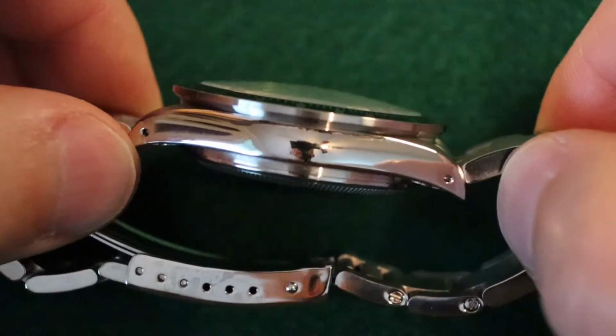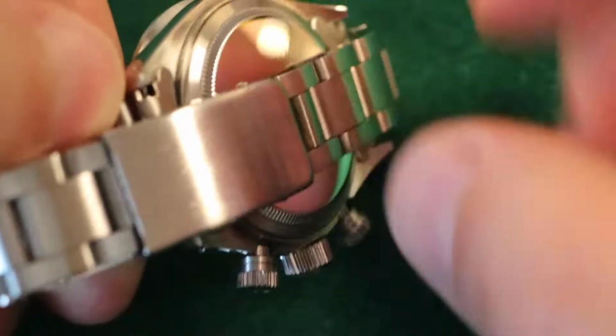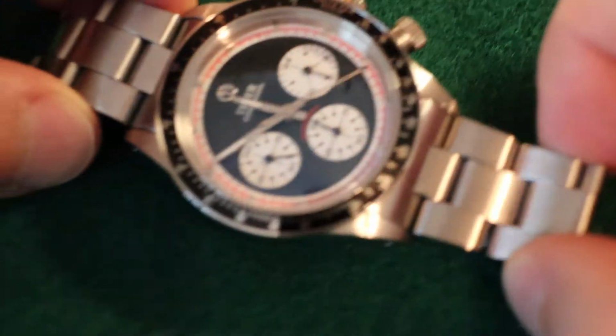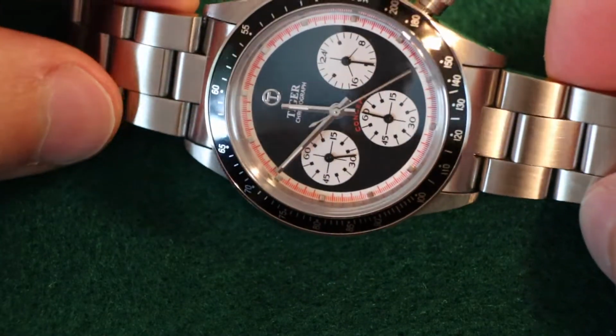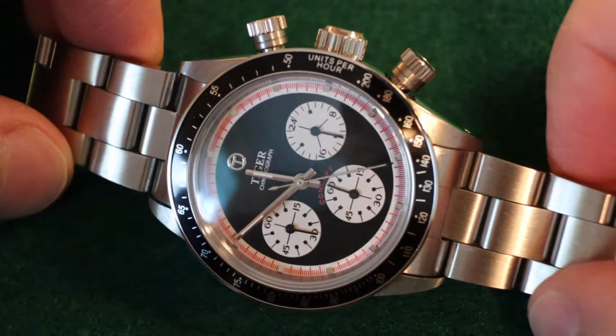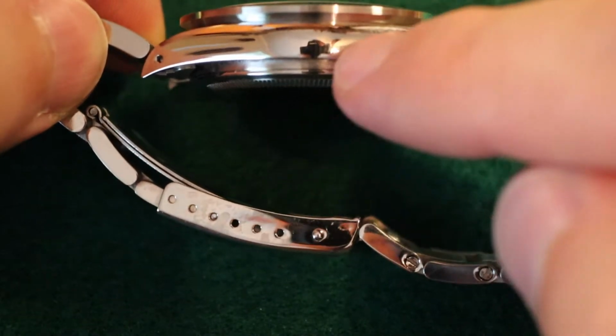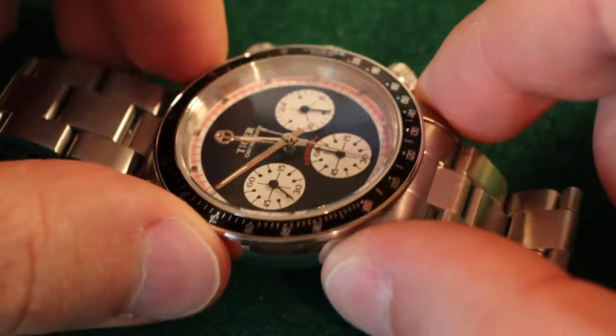Some other things is that the size is very close to the original, which is pretty cool. The size listed on the website is that the case size is 35 millimeters. That is incorrect. This has a case size of 37 millimeters at the mid case. The bezel itself is 38.